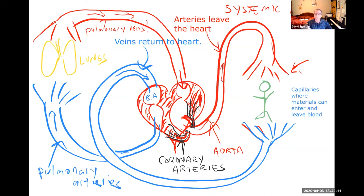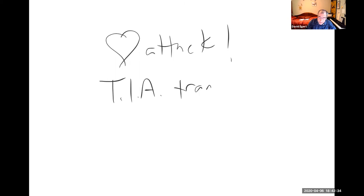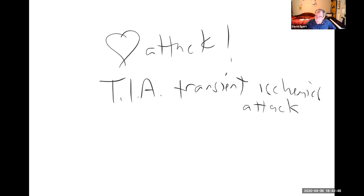So when someone's having a coronary, or a heart attack, the coronary arteries are blocked, which means the heart muscle is not getting what it needs. There are two different things that can happen here. You can have a TIA, a transient ischemic attack, like we had when we talked about strokes. Ischemia is lack of blood flow. If you have a lack of blood flow, but it's transient, and then the blood comes back, you can have crushing pain, which they call angina pectoris. But the heart muscle gets blood flow again before there's any tissue damage.